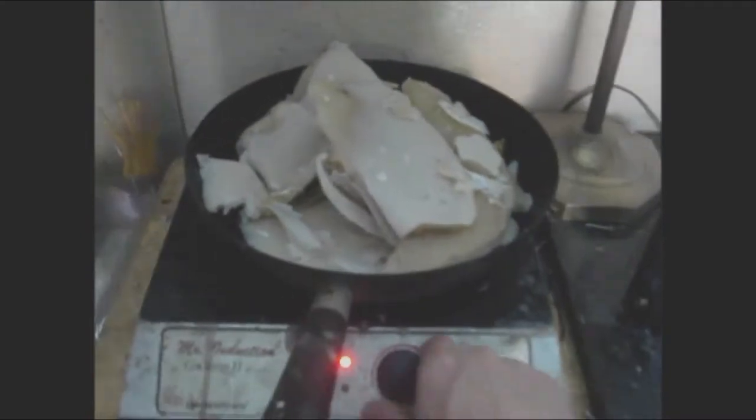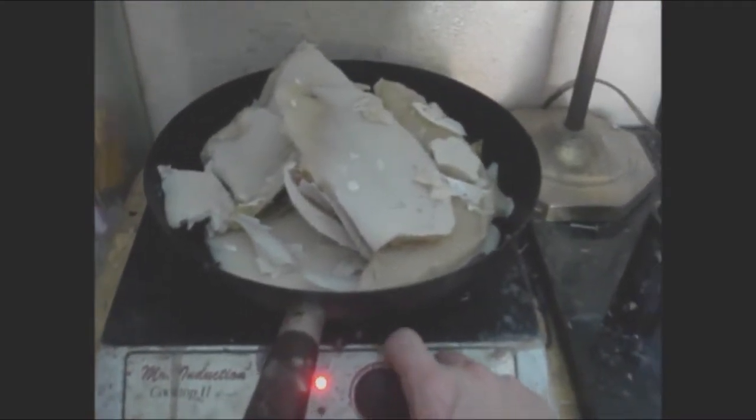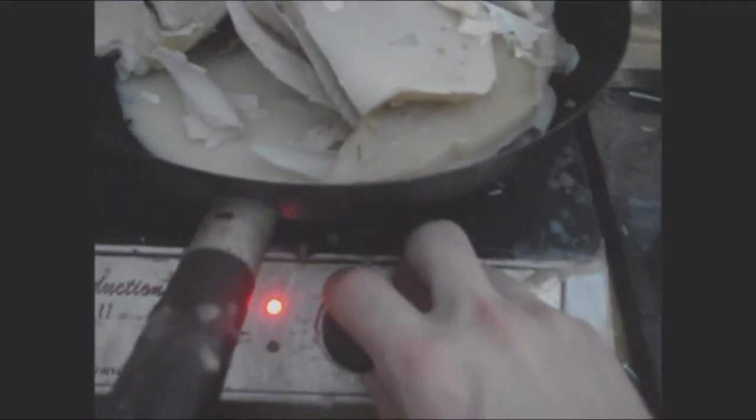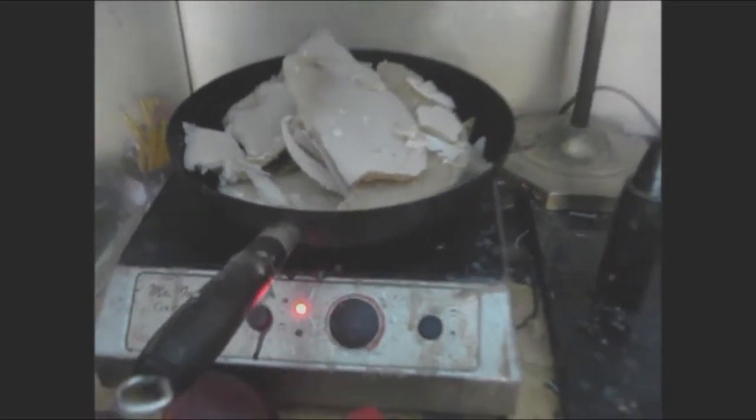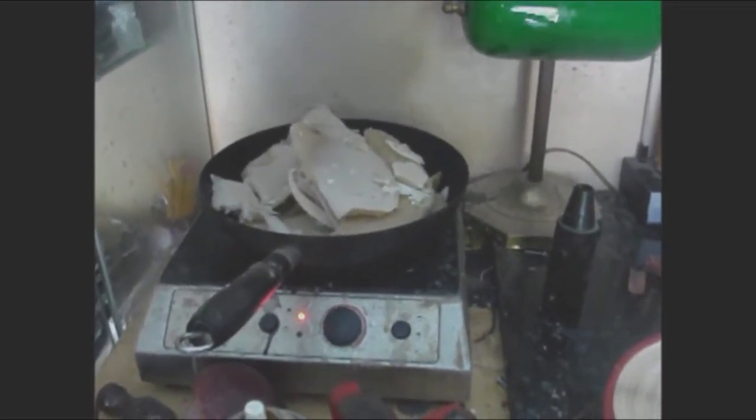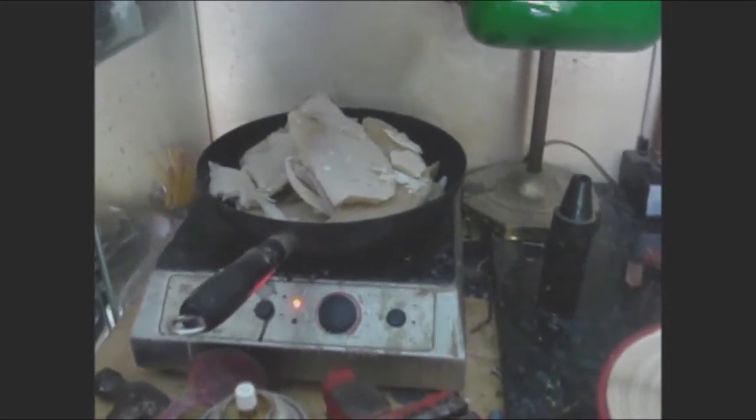With these induction stoves, I like it because you can regulate the temperature really accurately. It's sort of graduated, starting at 120 degrees and going up. So you can start off low and let it melt. The other option is to have a double boiler. Doing this in the house isn't recommended.